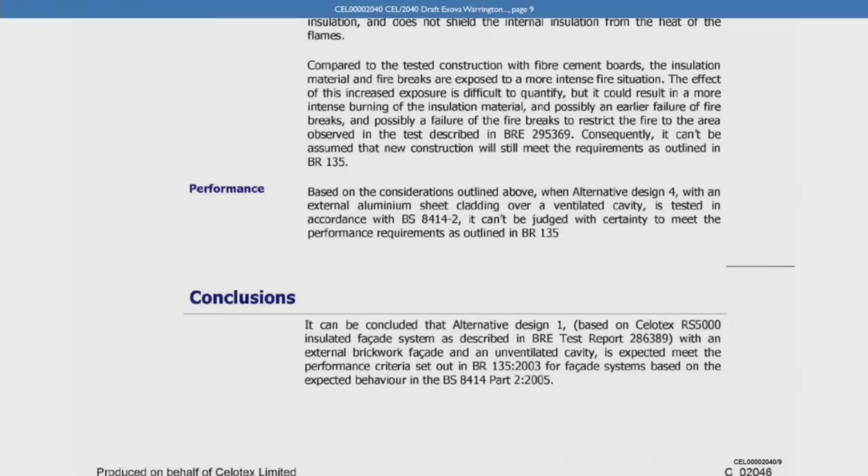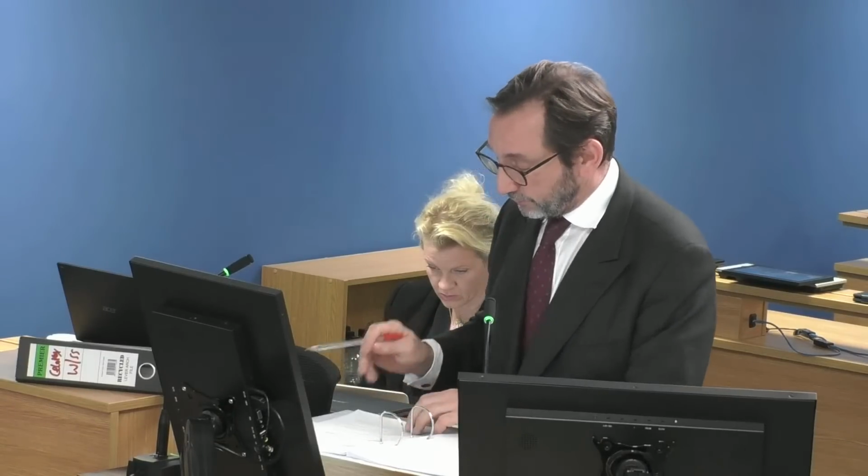Now, I take it, but all the others, of course, as we can see from the conclusions, were passed, weren't they? Designs 1, 2, and 3. Yes. Now, I think we can take it that you never went back to Exova and corrected the misapprehension that they had about the list of components in the test? No, I didn't. And the report was formally issued on the 26th of May 2015, wasn't it? I can show you that. It's at CEL 401116.